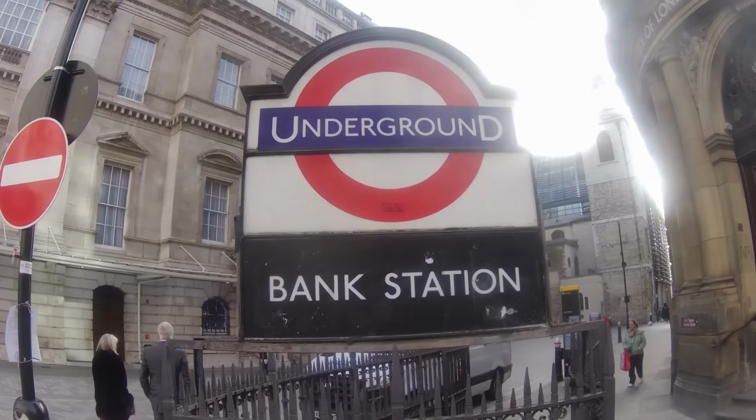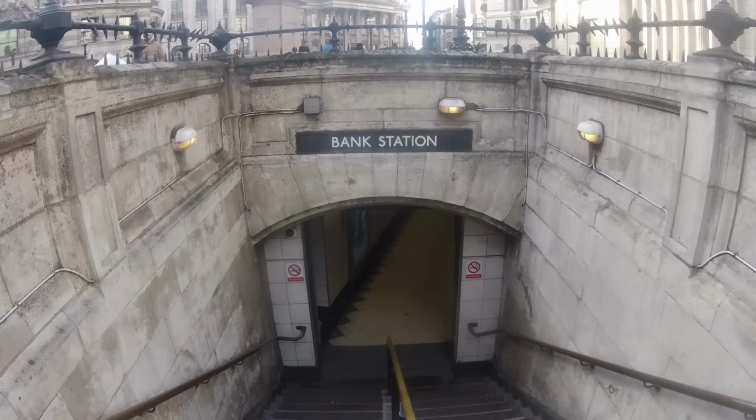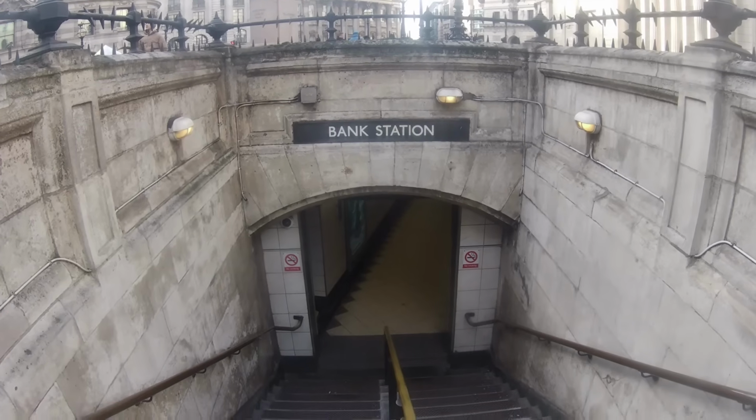So guys, I finally reached Bank Station here in Zone 1 in central London, and that is the journey from London City Airport to Bank DLR Station. Outside Bank, you've got Bank, Monument, Liverpool Street, London Bridge, all within a short walking distance from where we are. So that's how you make the journey.